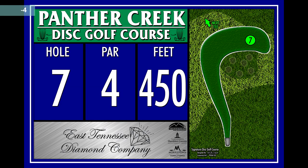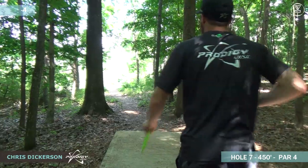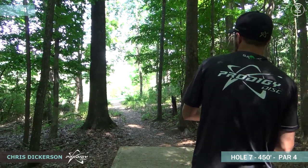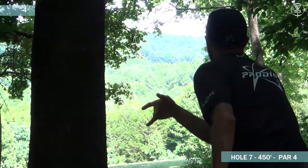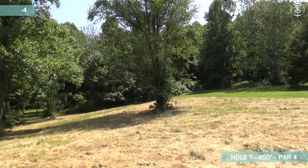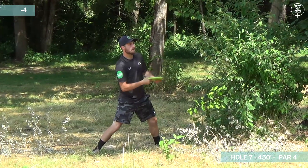Moving on to hole 7, 450 feet. That's juicing that one a little bit. Dickerson looks like he's going to the forehand as well. Probably D1 of some sort if I had to guess. Oh, he went really high. Oh, yeah. You can see the basket up there. It's great. Behind one of the only trees. Yeah, he got knocked down, but he should have a putt there.